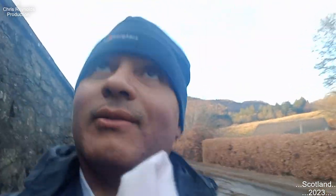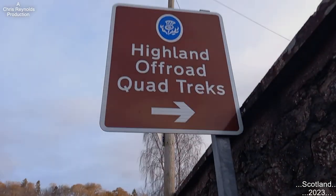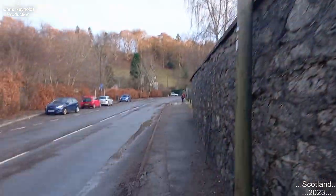So, Highland Off-Road Quad Treks. I've been on that before actually, I'll show you. I've done the quad biking before here. It's great fun. It was a few years back now, but yeah, good fun. That's the easy way to get about on a quad bike.